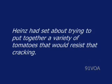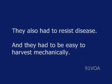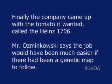Until the late 1960s, the tomatoes that Heinz used to make ketchup often cracked open on the vine after a heavy rain. Heinz had set about trying to put together a variety of tomatoes that would resist that cracking. Breeders used the traditional methods of mating generations of different varieties. The tomatoes they were trying to develop not only had to resist cracking, they also had to resist disease, and they had to be easy to harvest mechanically. Finally, the company came up with the tomato it wanted, called the Heinz 1706.